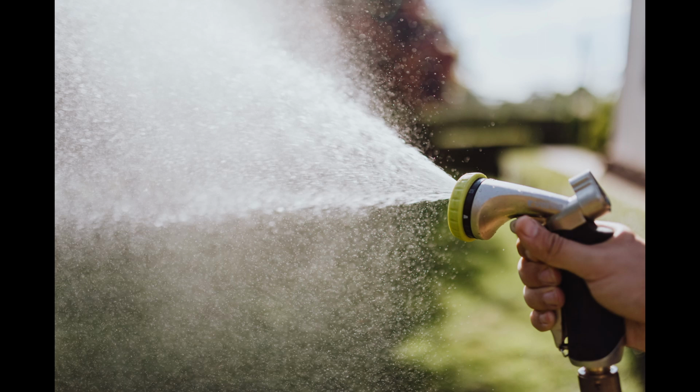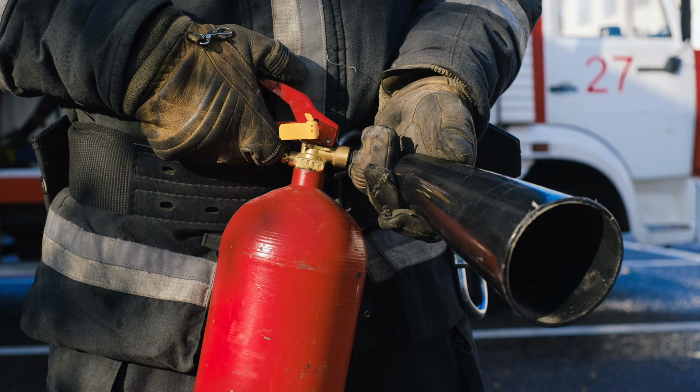To safely handle hot fire pit elements, have a pair of fire gloves close by. Invest in a fire blanket to aid in putting out any potential fires, sparks, and other combustibles.